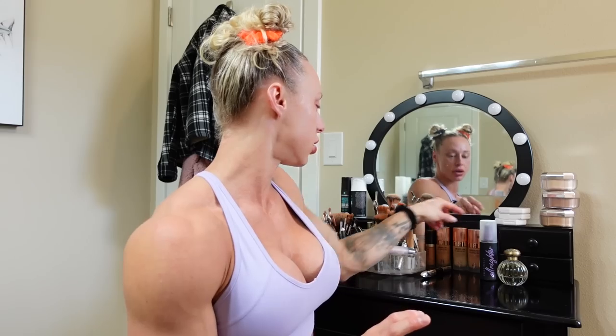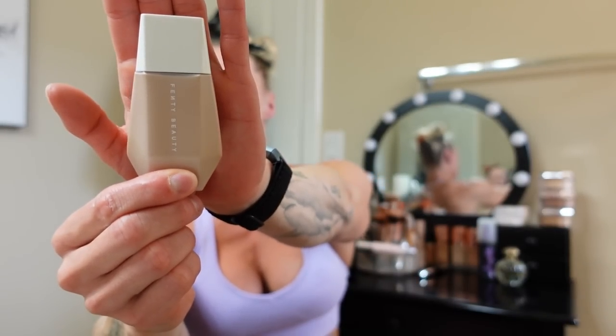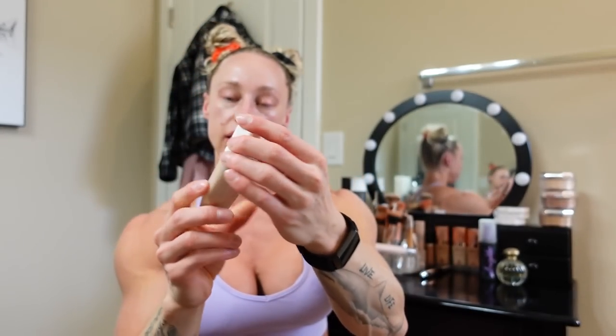And then for my foundation, I don't want it to be super heavy. I know some of my daily videos on YouTube, I go a little heavier with the makeup, but today I don't want to. So I'm using this, it's called Eavesdrop from Fenty Beauty, and this shade is 11.